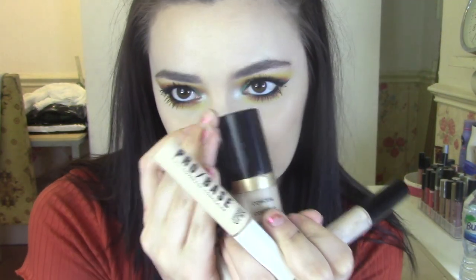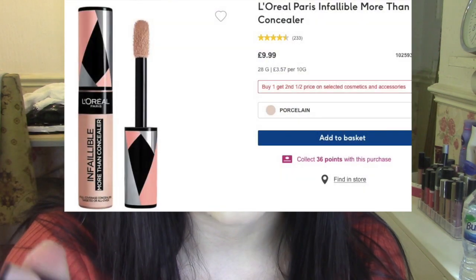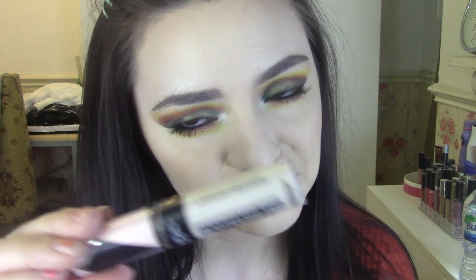So the concealers now. I've actually got 5 concealers in total, so I'm just going to go through them in no particular order. Which one first? This one. This is the L'Oreal Infallible Morvan concealer, which I think I tried in April. I don't love this, to be honest.